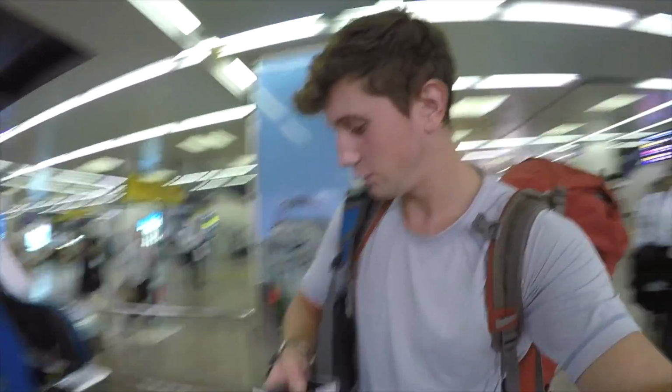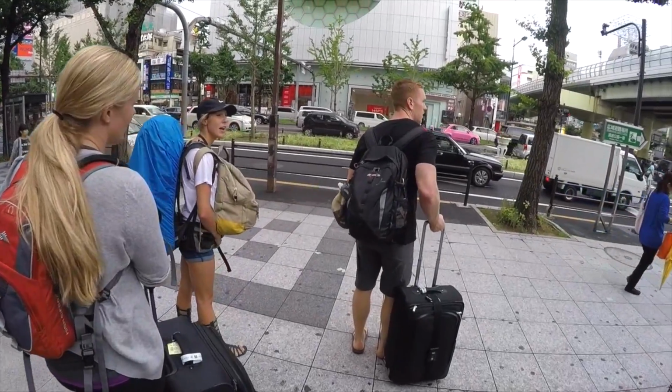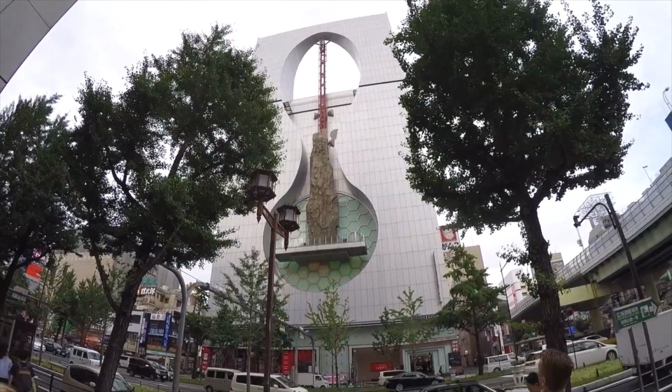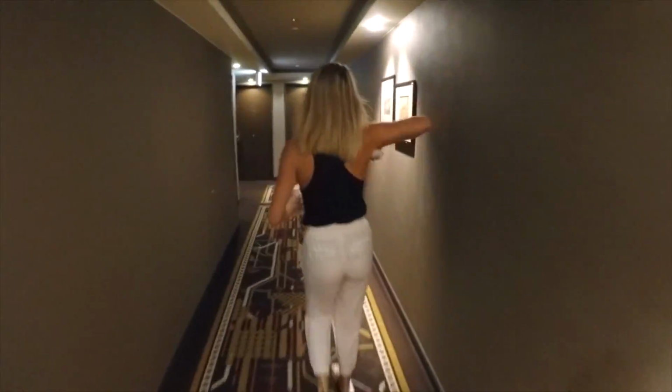Alright, here we are, looking good with 2 bags. I got another bag now. Back up, we're going to the bakery. We have just arrived here in Osaka and we are lost. And that is a climbing wall. That's a cool climbing wall. Classy.